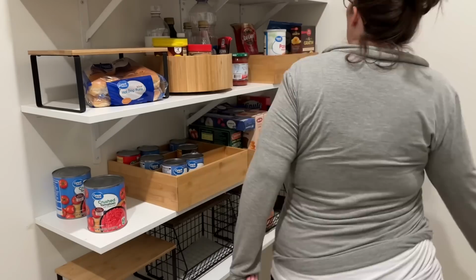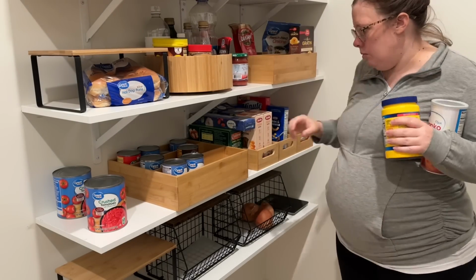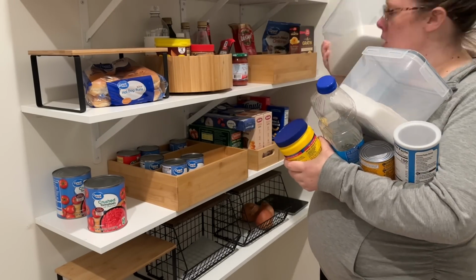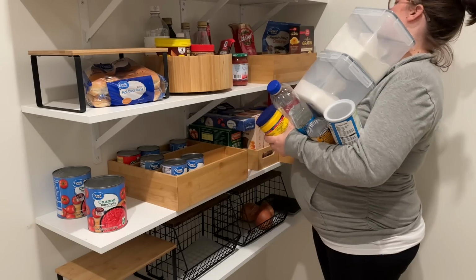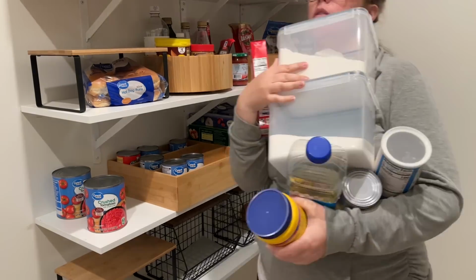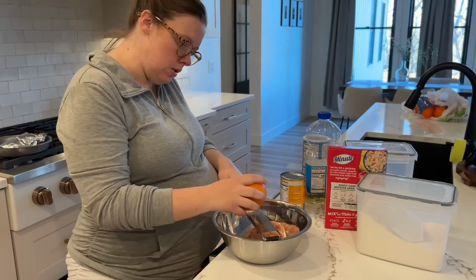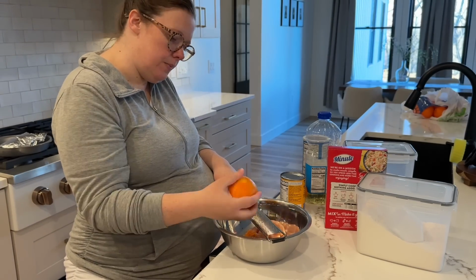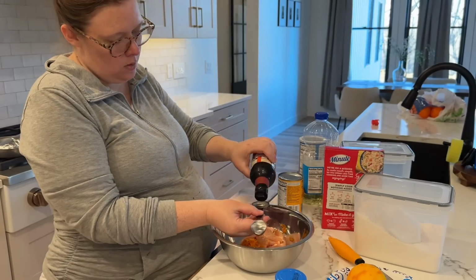Now moving on to a different day. This was orange chicken night, my favorite night. Like always, we're going shopping in the pantry to get all the ingredients we need, and like always, I definitely should have made 2 trips. This probably seems like my most difficult recipe, and there are a lot of steps, but I promise it's really simple. And the more often you make it, the easier it is.